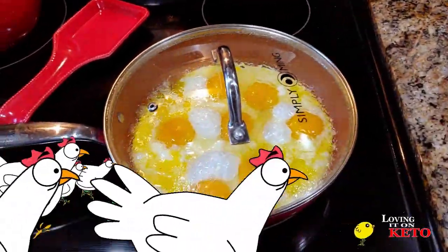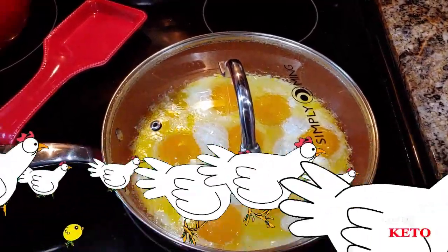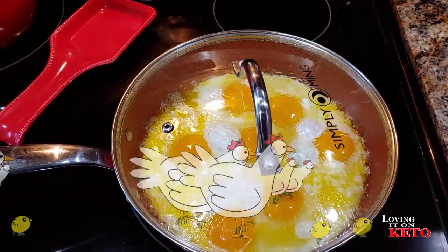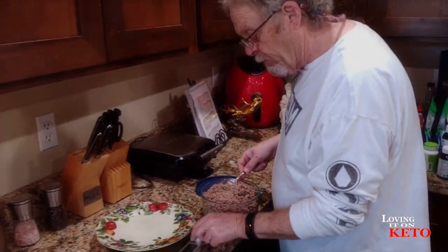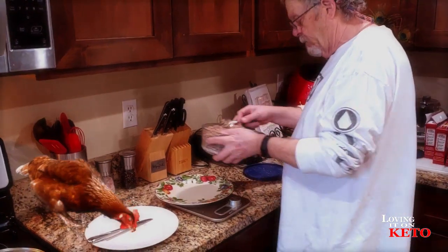So here we're frying up some eggs. We got 1, 2, 3, 4, 5, 6, 7 eggs in there because I'm having just eggs and I'm going to eat 4 of these and Harry's going to have 3. What you doing, babe? Get myself some 6 ounces of this beef here.